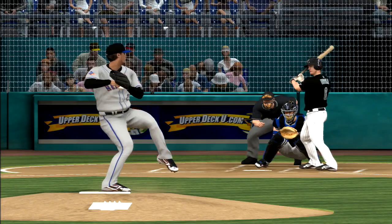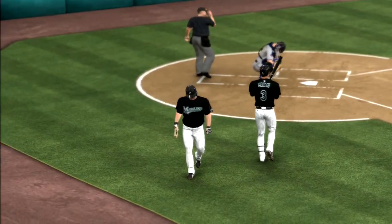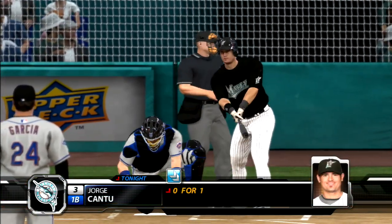Well, you got to take the good with the bad with this guy. He can put up some big power numbers, but he'll also do this quite a bit. That's the trade-off. The leadoff man retired, now for Jorge Cantu.